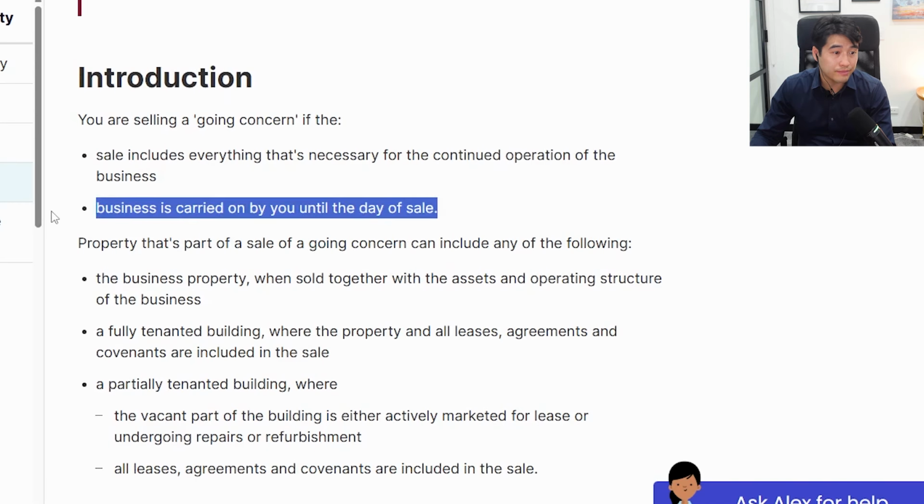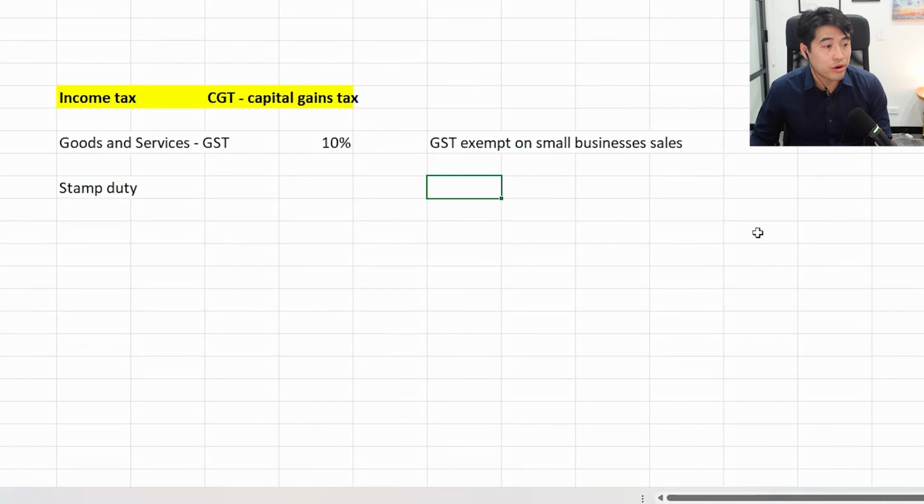If you're selling a hairdressing business and all the stock and equipment are still there, and even the staff, that means sale of going concern. So that means no GST. However, if you sold a business and all you're selling is, say, the client book or the emails or the customer information, then really you have to add GST on top. All right, so the next thing you need to worry about is stamp duty.